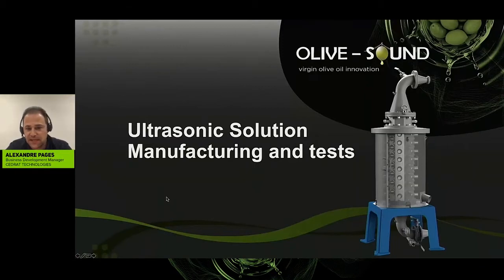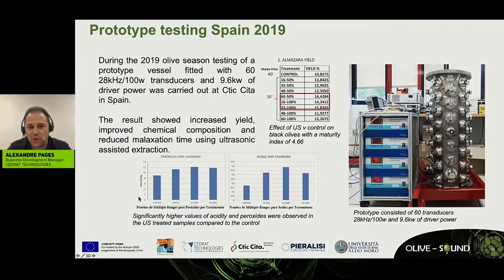So now we have designed the transducer. We have checked it's well adapted to be stuck on the reactor. We have the sources, so let's manufacture it and test it. The first prototype, delivered in 2019, was equipped with 60 transducers and, let's say, conventional electronics, in order to check that it is possible to send the good power inside the reactor with 60 transducers at 28 kilohertz.